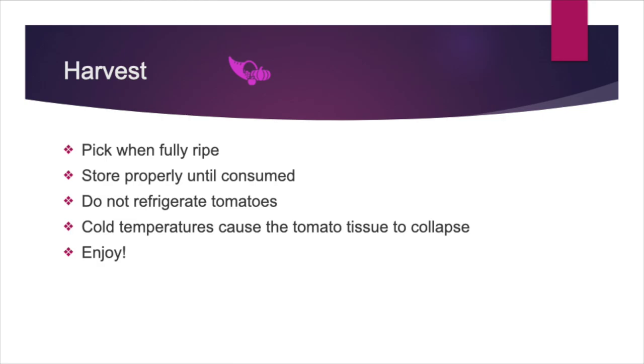And my favorite part, the harvest. Pick when it's fully ripe, store properly, and consume. Do not refrigerate tomatoes, that's just a preference as well. They say cold temperatures can cause the tomato tissue to collapse. I always leave mine on the counter. And I always like to harvest in the morning so it's not in the sun all day, and I'll just put them right on my counter then.